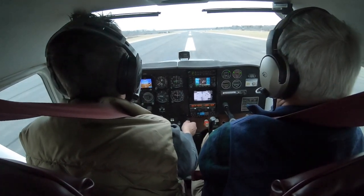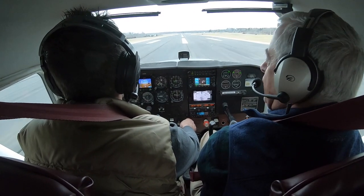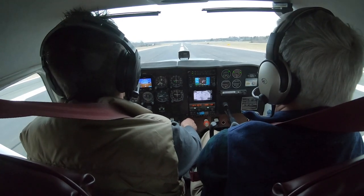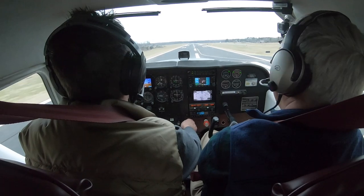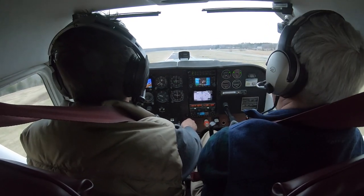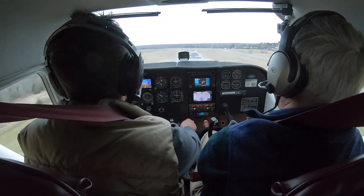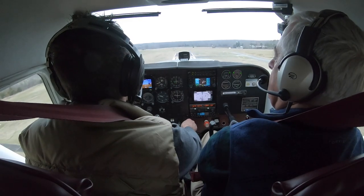When you bring the nose up, you're fighting two or three different things. P factor of the propeller trying to pull you around, torque of the engine, gyroscopic precession.